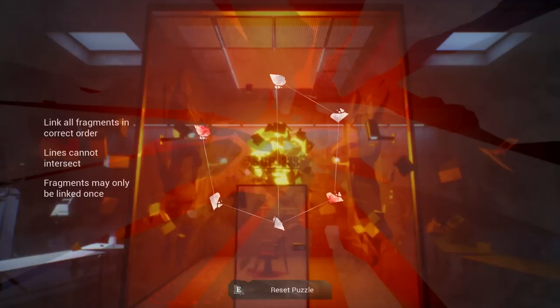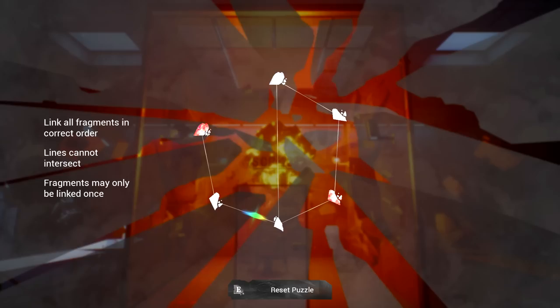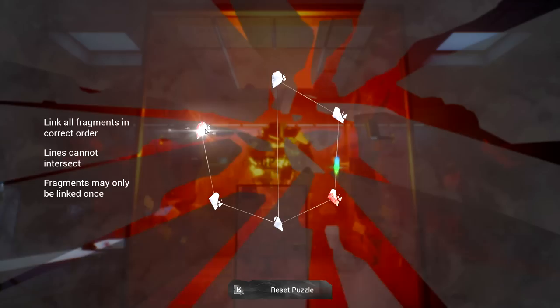Okay. Again, this is already feeling so different than the previous chapters. I really do admire this game's variety. So I've got to link all the fragments in the correct order. The lines cannot intersect. The fragments may only be linked once. Oh, I see. I've got to drag it.